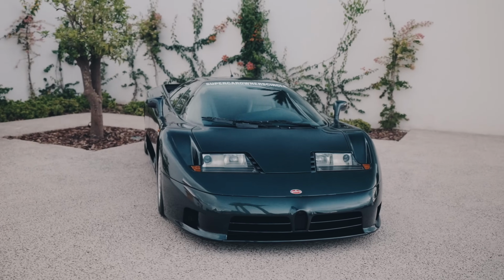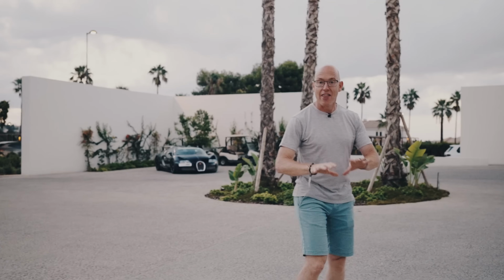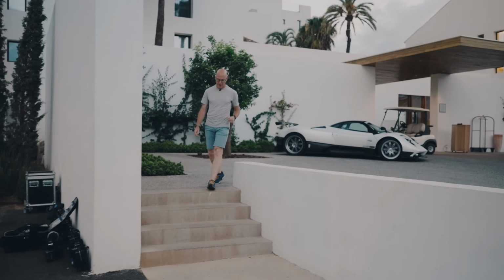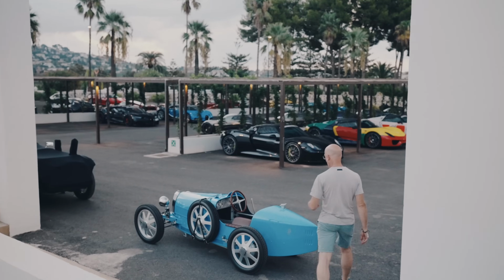It's really early in the morning, but you need to come and see this. I mean, look what we've got out here. Porsche Carrera GT, Pagani Zonda, Bugatti EB110, Veyron over in the corner, and this is just the start. In fact, there's so much to see that I need a way of getting around the car park, and I've got one. It's the Little Car Company's Bugatti Type 35.